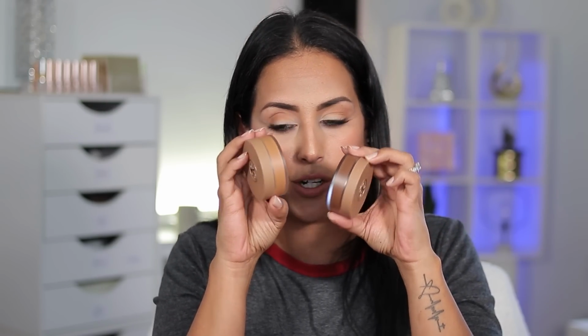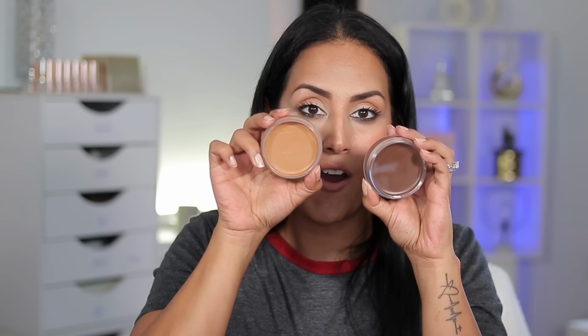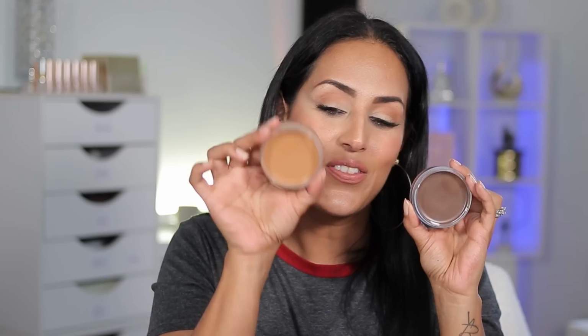Trainwreck City, hold on. So the one that I already owned and loved is the shade caramel, but I wanted to see what hazelnut would look like because, I mean, hello, it is much darker. And now looking at it, I just feel like I made a mistake, which is fine. Caramel, caramelo, and then hazelnut. Yeah, I don't know what I was thinking. This is definitely not my shade.